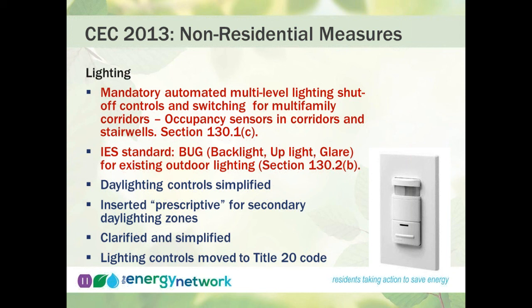In addition, on the exterior lighting, there is what's called the BUG rating. The BUG stands for backlight, uplight, and glare. And so with an exterior light pole, you have your backlight from the pole side. You have your uplight, what's going up into the space. And then the glare is your light values if you could directly see the bulb on the exterior lights.